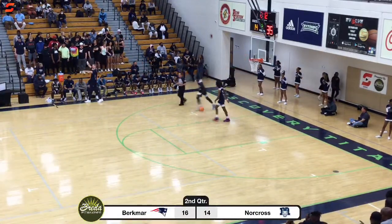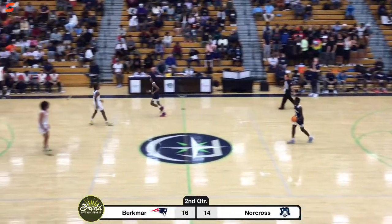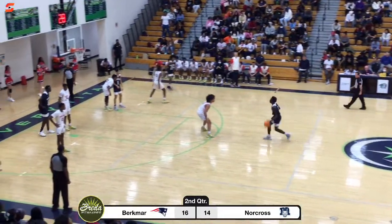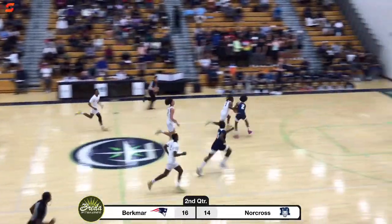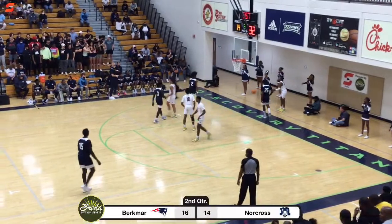Ding, Flag, Zing, Pannone, and Johnson, the five on the floor for the Norcross Blue Devils. Blaine, right out, Heel, Hearns, and let me check. They just got a new body out there. That's Samara is in there. Steal, right out, blowing by Johnson, knocked away, out of bounds, stays with Berkmar.